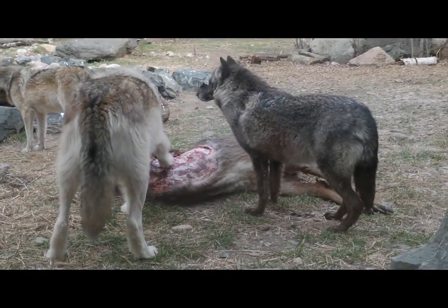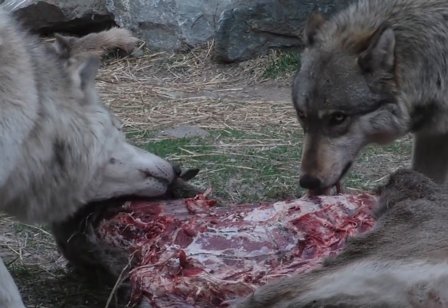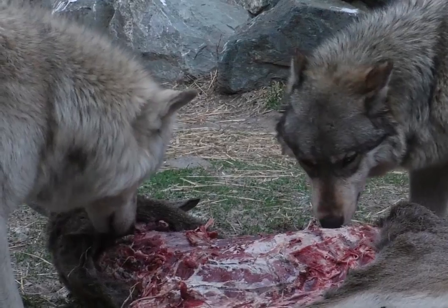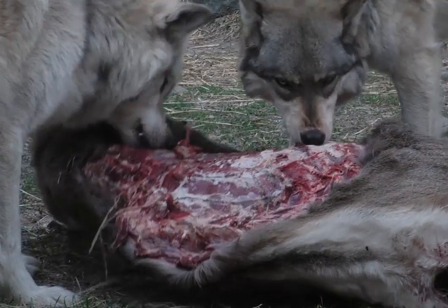It's thawed enough for them to chew, and you'll see them using their back carnassials to cut the meat. Their back molars will be used to break bone. Their incisors will be used to pull at sinew or muscle, like Bolts is doing there. Bolts is on the right, Denali's on the left. These two are very compatible. They do get along quite well.